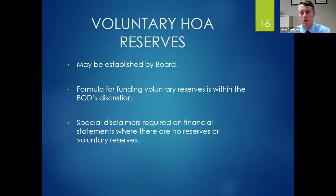I can make arguments for and against, but it could result in a regime of a particular board deciding we're not going to put away money. What does that result in? That results in, if a particular deferred maintenance item comes due, they have to specially assess or get a commercial loan to pay for that. So it allows the board to be a little short-sighted. There's advantages and there's disadvantages to that, but this is certainly the maximum flexibility that exists.